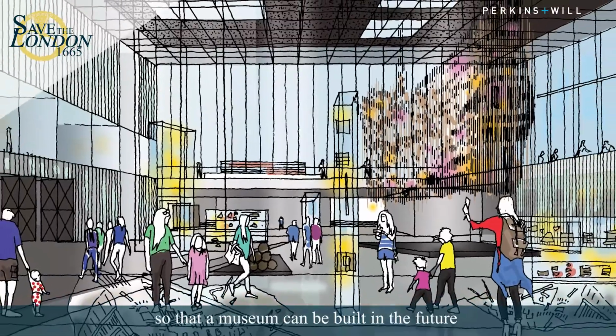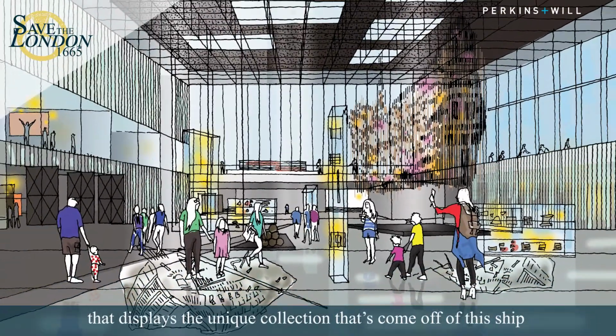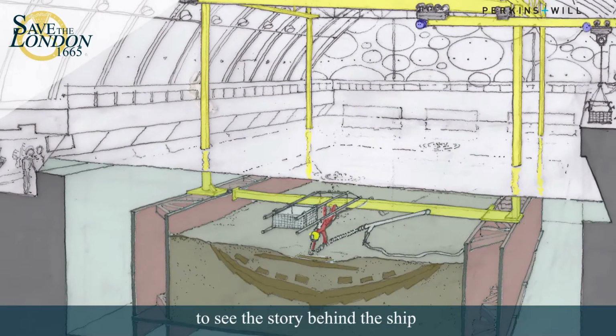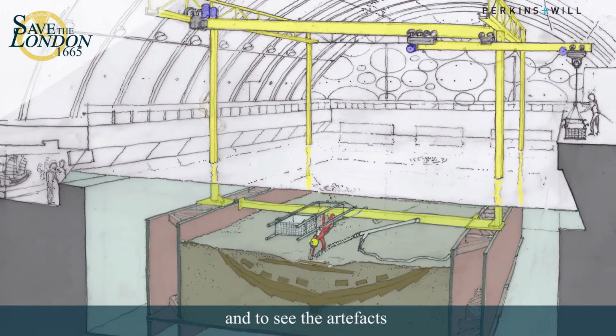When the London blew up in 1665, she just happened to be at anchor off of Southend. And now since she's been discovered, we need the people of Southend to get behind a campaign to save the London for their town, so that a museum can be built in the future that displays the unique collection that's come off of this ship, and that people from all over the world will visit Southend to see the story behind the ship and to see the artefacts.